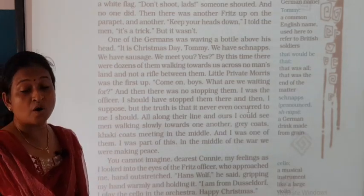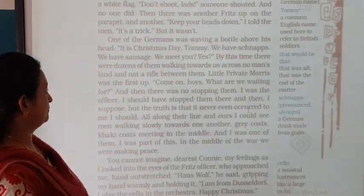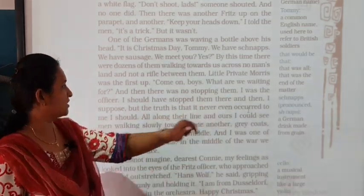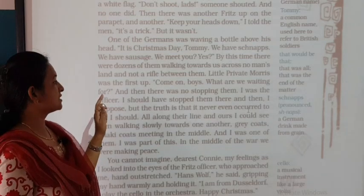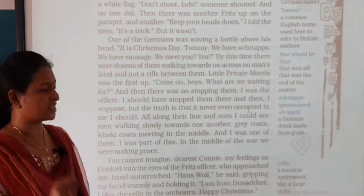And they have not brought any rifle, any gun, no weapons were there with them. Little Private Morris, it's one of the characters' name, Little Private Morris. You can see everything is in capitals, LPM. Little Private Morris was the first up. So among all those who were coming forward, he was the first soldier.